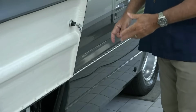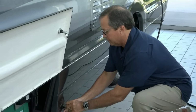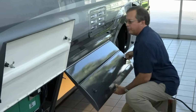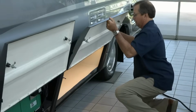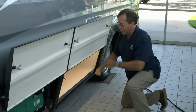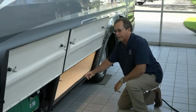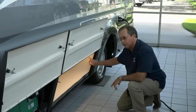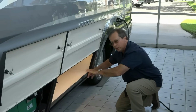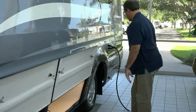Now just behind the generator we have this outside storage compartment, which is really nice. These are compression lock doors, and what's nice about them is you can keep them sealed. But here, if you notice, they're all lit. So when you open the door, you have a nice fiberglass storage container. They're lit with an LED light strip that goes all the way across the top, so that anywhere you have your stuff, you can see it inside the compartment. Very nicely done.